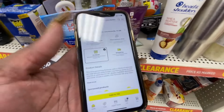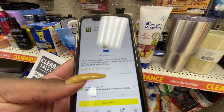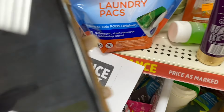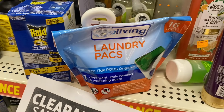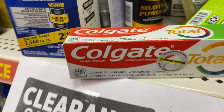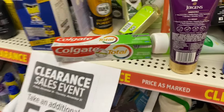So this Jergens is $2.57, regularly $5.15. Head and Shoulders is $2.93, regularly $5.85. It does have a coupon to show them, but you have to spend up to $30, so we don't need that. And then we have these laundry pods. They're regularly $4.30, and they are on clearance for $2.15. This total, what is it? 5.1 ounce. It is $2.57, and they have a coupon for $3 off, making that free.